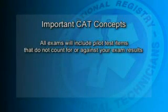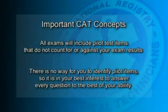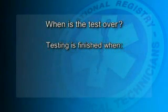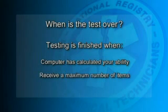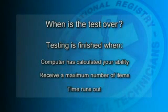All exams will include pilot test items that do not count for or against your exam results. Pilot questions are being evaluated for possible inclusion on future exams. There is no way for you to identify pilot items, so it is in your best interest to answer every question to the best of your ability. With CAT, the test comes to an end when the computer algorithm has calculated that your ability is either above or below the passing standard. The test will also end if you receive a maximum number of items or run out of testing time.